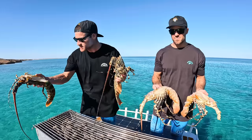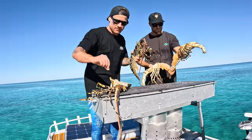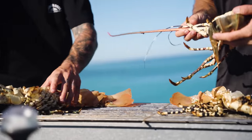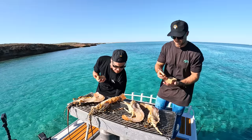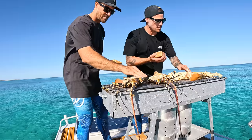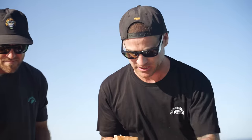It's time to put the lobsters on the grill. I'm gonna burn my fingers. Ooh, sizzle. So we've got a bit of butter in here and some garlic in there. So this is probably gonna take anywhere from half an hour to 45 minutes, just depending on how hot this actually gets.